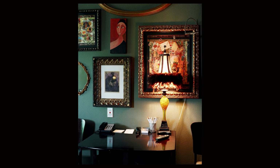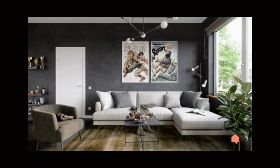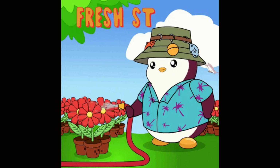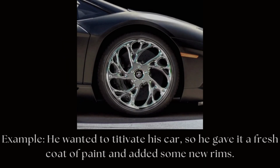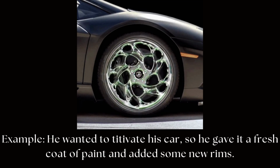For example, you could titivate a room by hanging up some artwork or rearranging the furniture to make it look more appealing. Or you can titivate your garden with some colorful flowers. Here's a sentence example for this word. He wanted to titivate his car, so he gave it a fresh coat of paint and added some new rims.